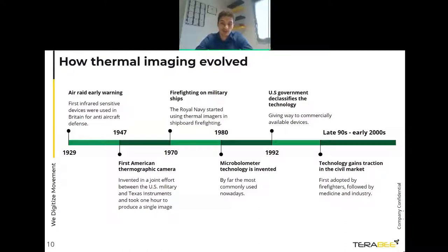So the availability of commercial devices started then. And in the late 90s, early 2000s, because of the ability to see through smoke, for search and rescue operations, this technology was adopted in the non-military industries, starting with firefighters, followed by medicine, and then industry as we know it.